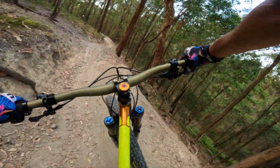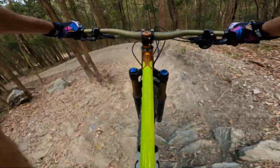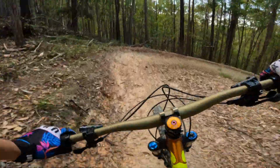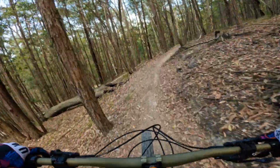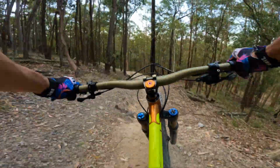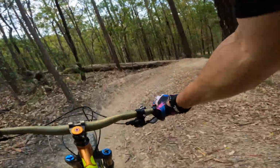This is a little tech corner, that one. It's quite tricky. Just drops away. Everything's so rutted out at the moment. I'm sliding out a bit, I don't like these. Nice.